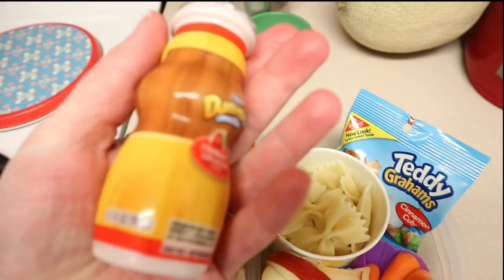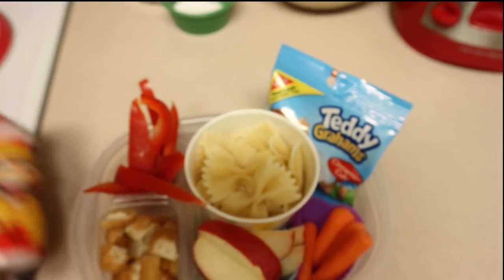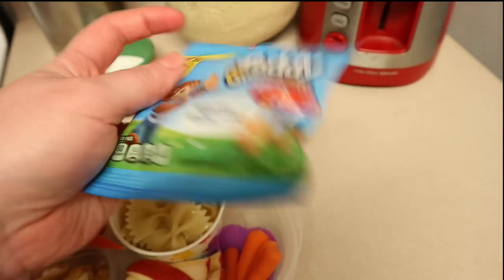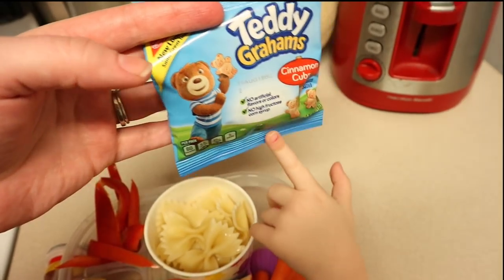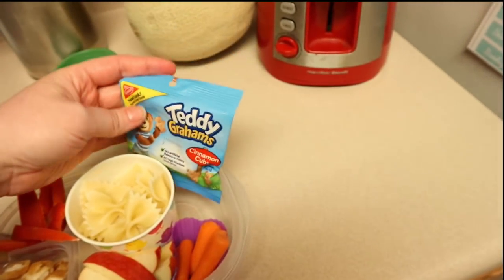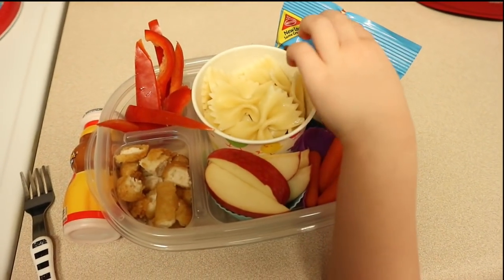Let me show you this first. Of course, her smoothie. This one is strawberry explosion. I'll just stick a straw right through there. And then for dessert, she's going to have this, this is like the teeniest package. 60 calories, just a little bit. This is Bubby's package. That's okay. He says you can have it. These are the cinnamon cub Teddy Grahams. I'm having these because yesterday he said I love you.